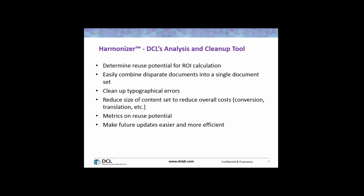Harmonizer is DCL's proprietary software solution to identify and eliminate redundant content from even the largest document collections. It's a great tool for content optimization, and its benefits are numerous, such as helping you determine reuse potential for return on investment, combining disparate document types into a single set, reducing the size of your content set before conversion, which lowers your costs, and making future updates easier. It can be a key part of your plan to reduce conversion costs overall.